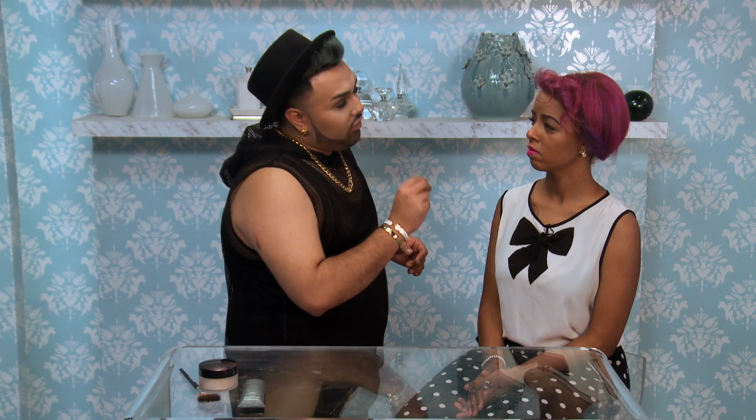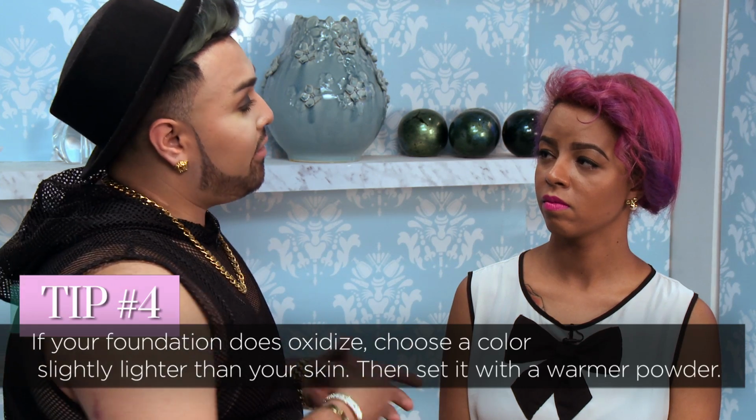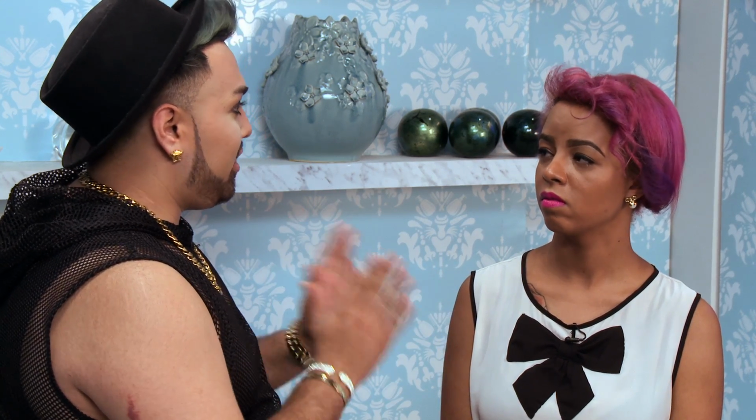Once your natural oil kicks in, it just starts to warm up the product. So I always say when it comes to foundation, it's okay if you go with something that's slightly lighter, not drastically lighter, but something that's comfortably slightly lighter, and then use a powder to set the foundation, and you can go a little bit warmer with the powder. That way you mix a lighter foundation with a slightly darker powder to get that perfect finish and that perfect shade.